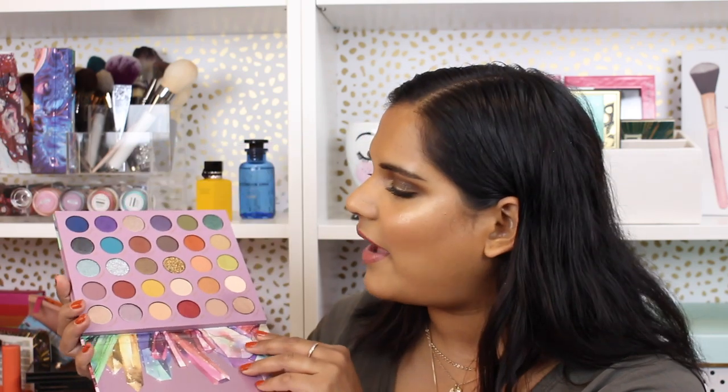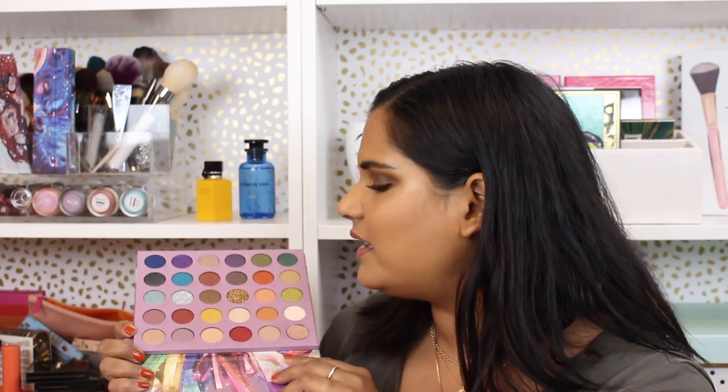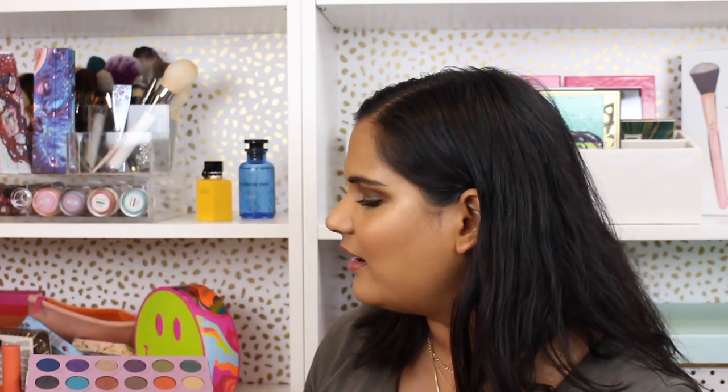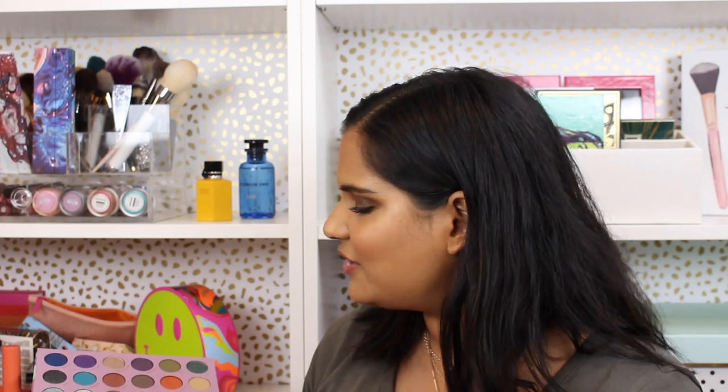I got it on the restock. This is the Kathleen So Jaded palette. I feel like this palette is kind of like a Houdini palette where it looked a lot nicer in some PR photos than it does in person. I was really hoping this was gonna be a much more vibrant palette and more like the PR pictures. And then when I saw it in person, I was like, oh my gosh, this is not very attractive.